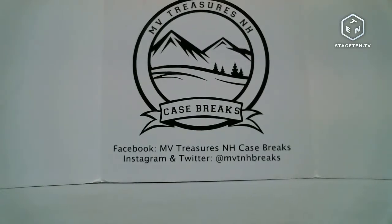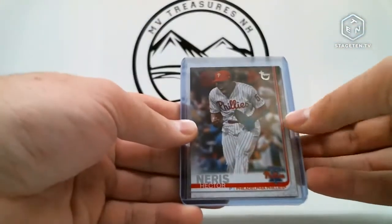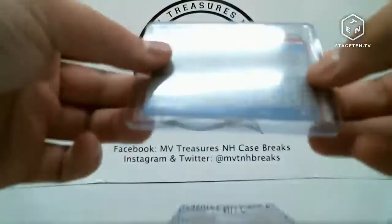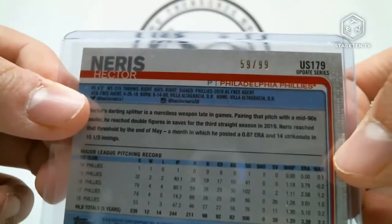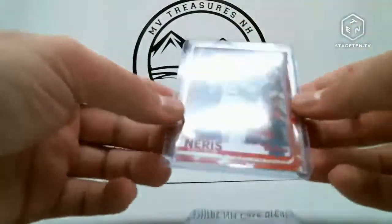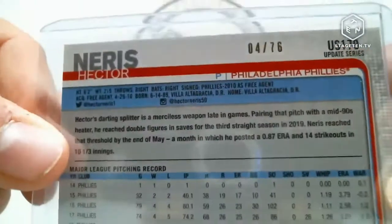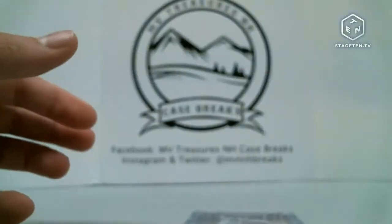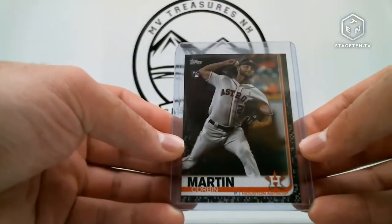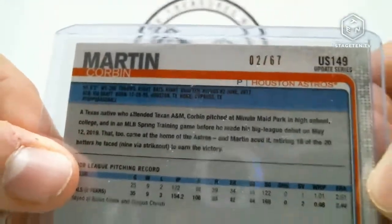And we'll get to some of the short prints here. We got a Hector Neris for the Phillies. It is a vintage stock, numbered to 99. 59 out of 99. We also have a Hector Neris Independence Day for the Phillies. That is numbered 4 out of 76. And we have a black going to the Astros, Corbin Martin, rookie. That is numbered 2 out of 67.